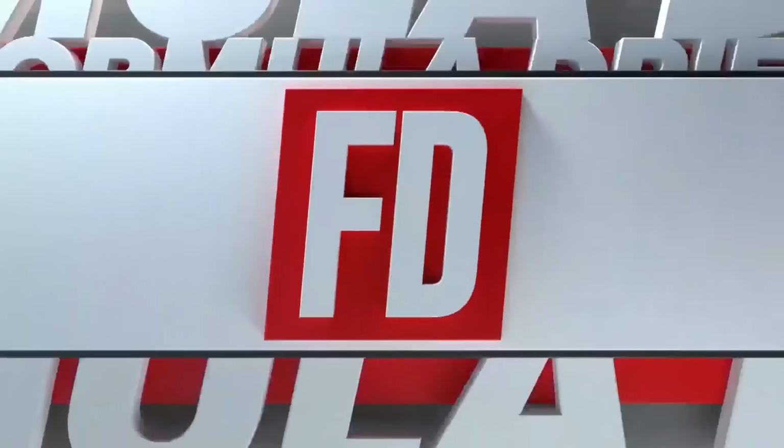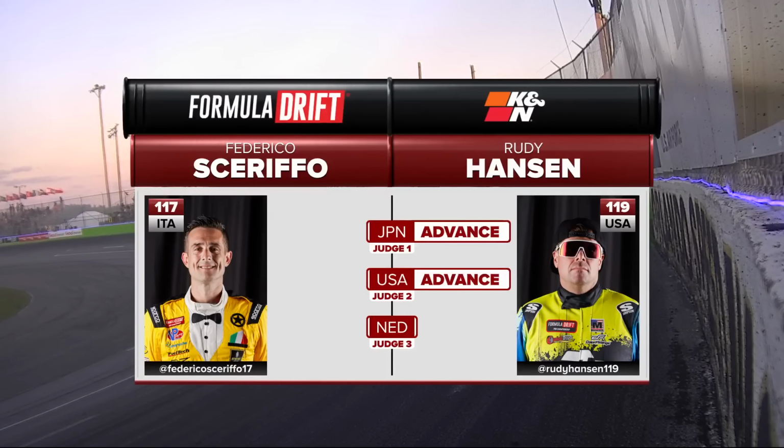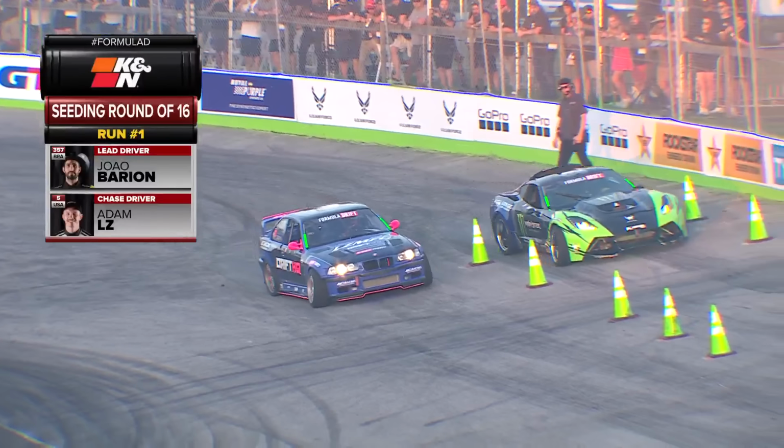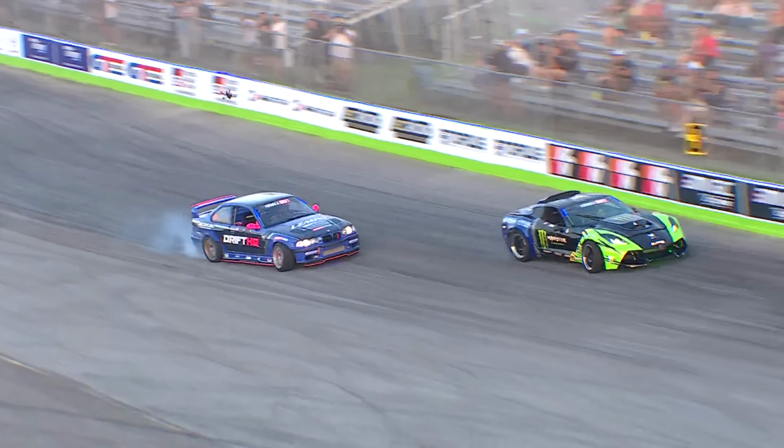I love this because you really have to rack your brain here. I'm talking about the judge, not us. But look at that. Rudy Hansen gets the victory over Federico Sharifo, and it is unanimous. Brazil versus Connecticut. Here we go.